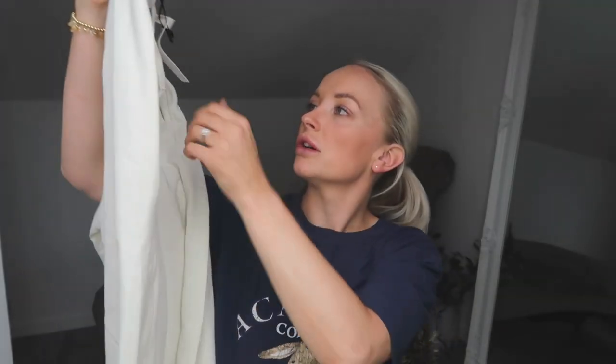It's fitted but oversized. So it's got some nice pockets at the front, and this is actually an extra small. The jumper's an extra small because I didn't want that oversized look where you need it to be really big. So I decided to get the smaller jumper because I wanted a tracksuit that was quite fitted, and then I got the matching joggers.